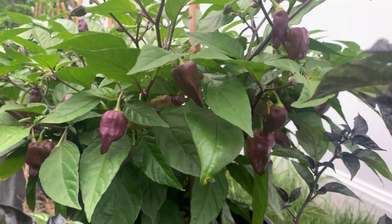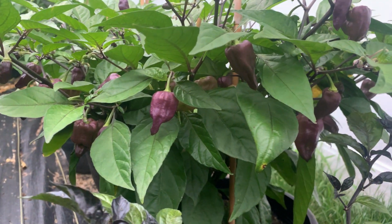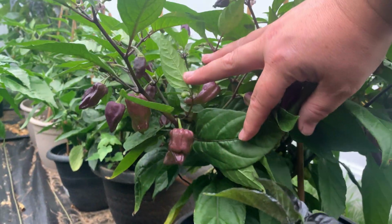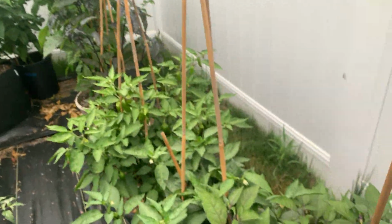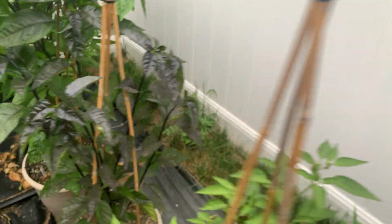And then we got a Purple Ghost, another one that I'm kind of questioning, when are these the best to be picked? I'm pretty sure they turn red, not 100% on that, but I mean, this thing is just loaded. And then 2 jalapenos over here. I'm not gonna waste time with those.